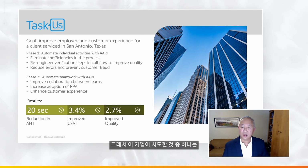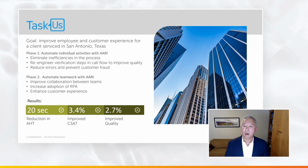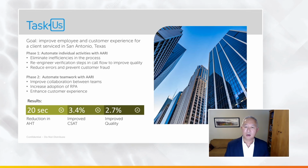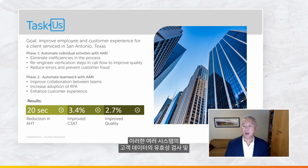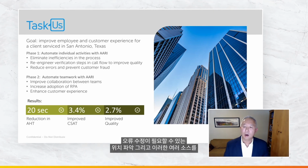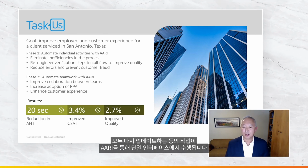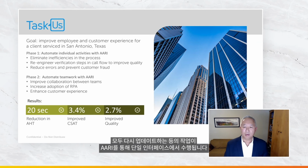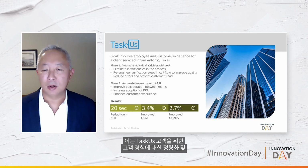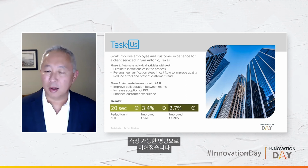So one of the things that they've done is to really utilize ARI to integrate that experience together. So things like data lookups with multiple systems and sources, validation of the customer data that is coming from those multiple systems and noticing where there may be corrections or errors needed, and then updating those multiple sources, all again in a single interface via ARI. So as a result, quantifiable and measurable impact in the customer experience for the client of TaskUs.